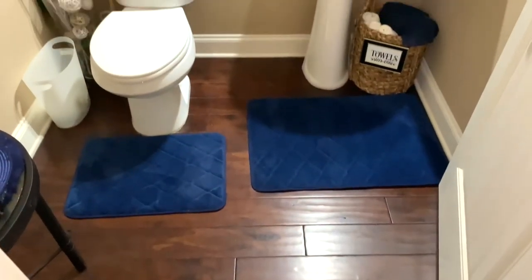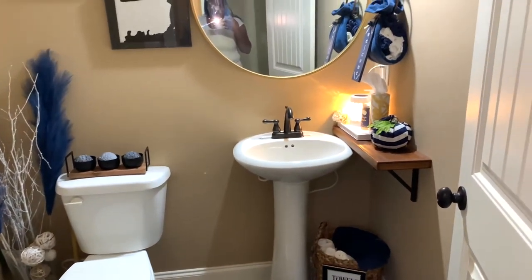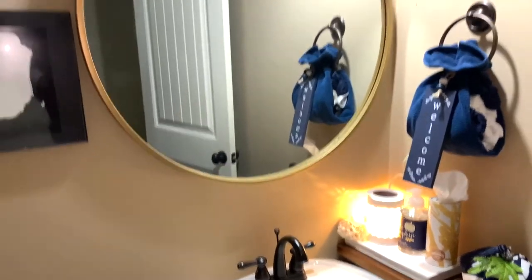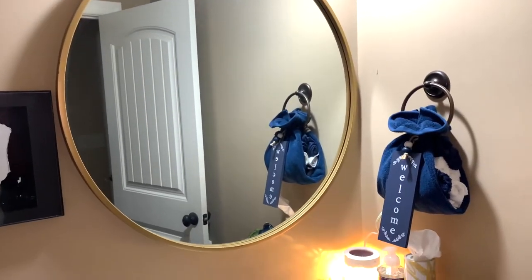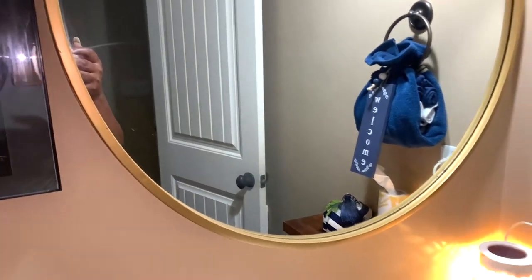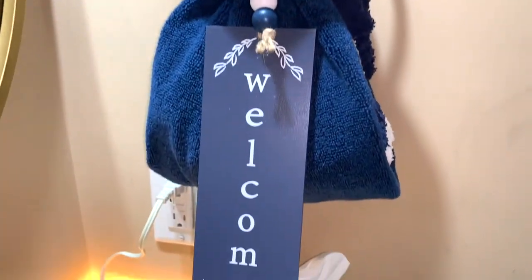So now this is the guest bathroom. And I do like it. Of course, you know, I told you I hung this mirror. I took the over mirror down about a month ago and added the gold in. So I do love the gold. So I changed my black and white and put blue.